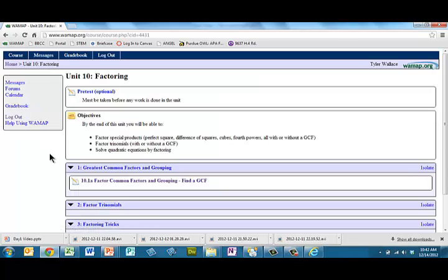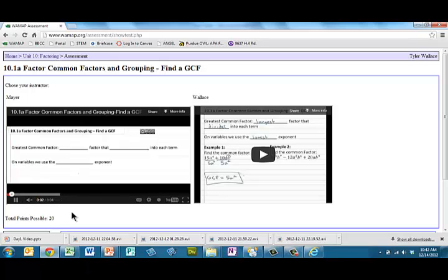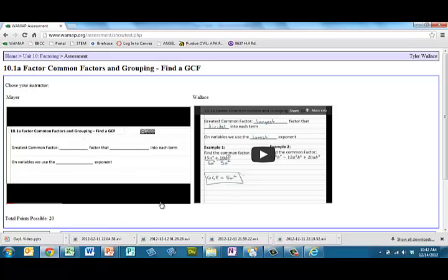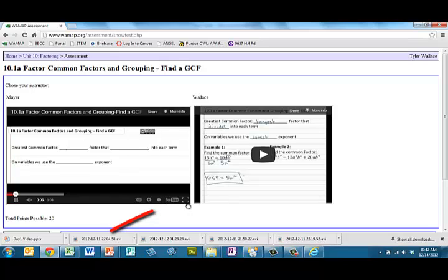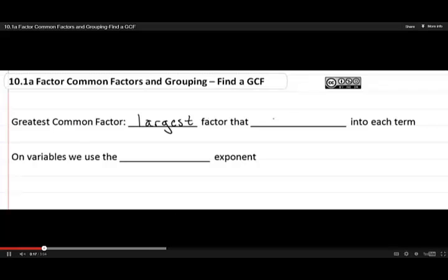Once you're in the unit, select the first lesson. To watch the video, click play in the center of the video. And if you can't quite see what's being done on the video, you can maximize the screen in the bottom right corner. This will allow you to see a much bigger view.